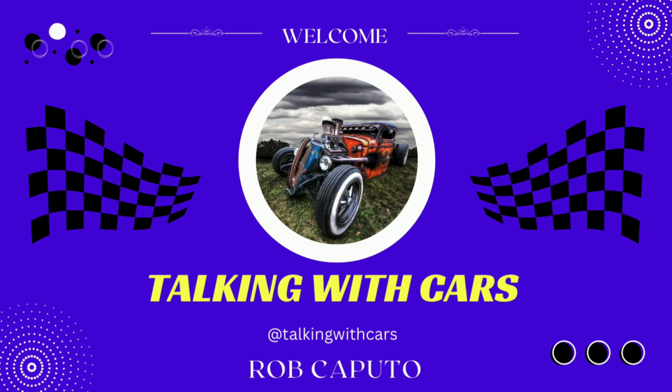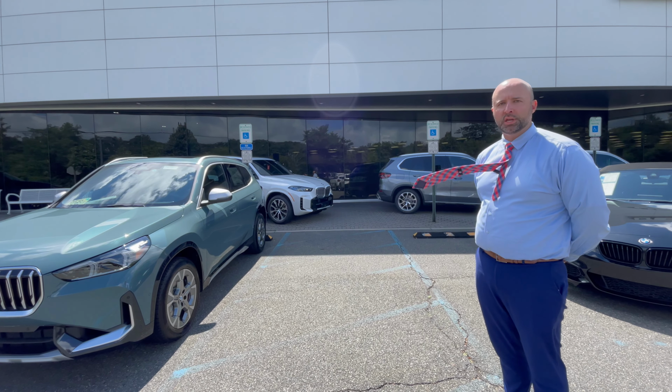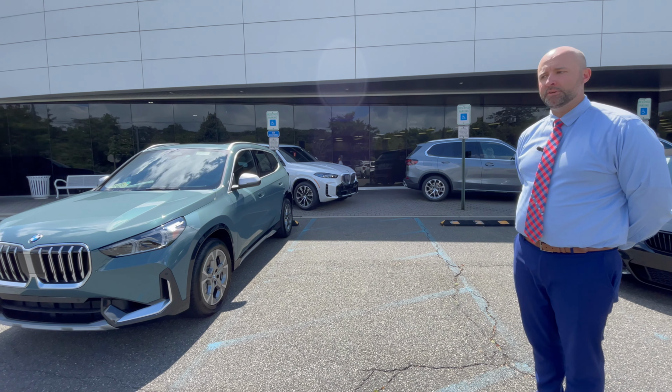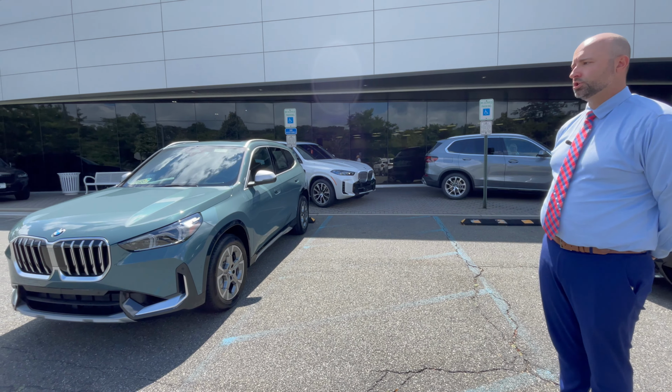I'm a client advisor here at BMW of Roxbury, showing you the 2023 X1, fully redesigned. So I'm just going to do a brief walk around the vehicle and show you a couple of things that got changed on the car. The car did get a full redesign from top to bottom. We're starting off here at the front of the driver's side door.